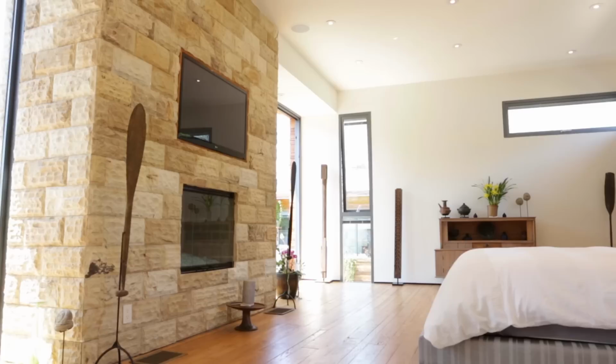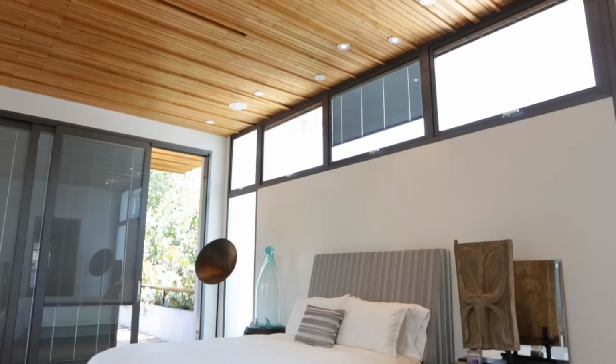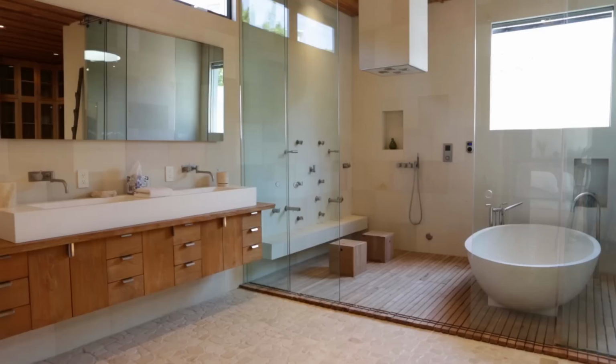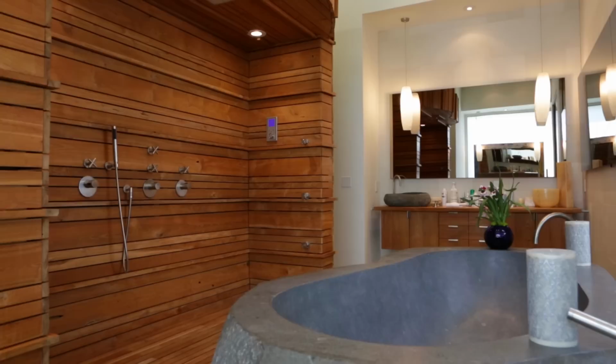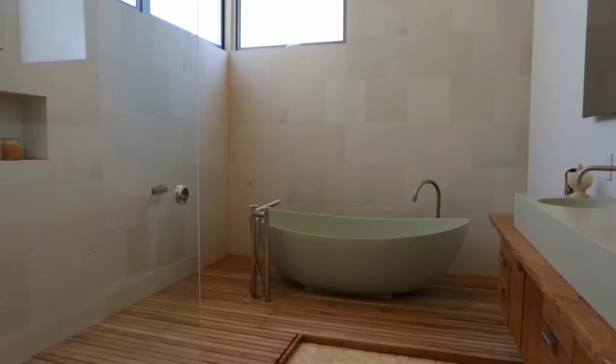4 master bedroom suites with state-of-the-art fireplaces, custom built-ins, oversized glass windows with serene views. Each master suite has elaborate spa-like en-suites with steam rooms, one-of-a-kind large stone sink tubs, multi-head showers with body jets, and generously proportioned walk-in closets.